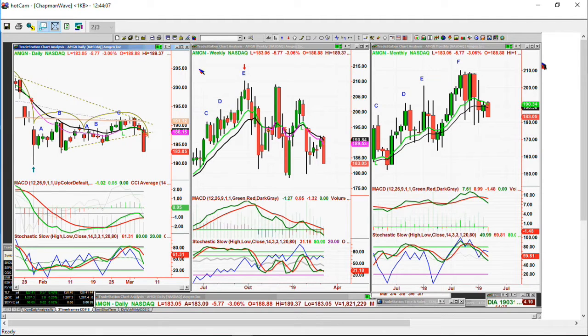I don't think this is going to be just a short-lived little pullback. I think we've got at least another week or so to go. That's my thinking. We'll see by the end of the day.